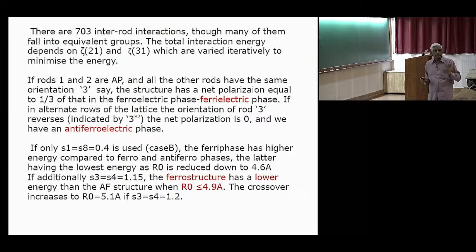S1, S8, case B, even in that case, the antiferroelectric structure is favored down to 4.6 angstroms. But in addition to that, if I make S3 equal to S4 equal to 1.15, then as you bring the molecules closer, around 4.9 angstroms, it changes over from antiferroelectric to ferroelectric. And if I increase this from 1.15 to 1.2, the crossover, here it is 4.6, there it becomes 4.9. So this is case C and case D.